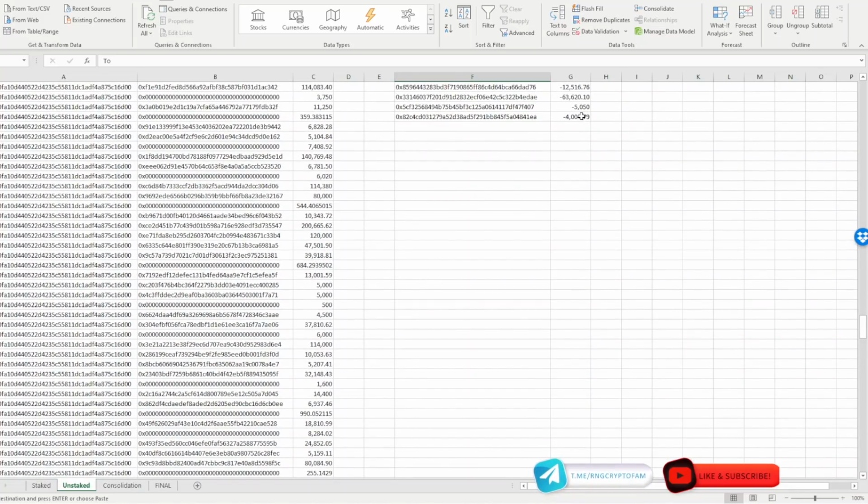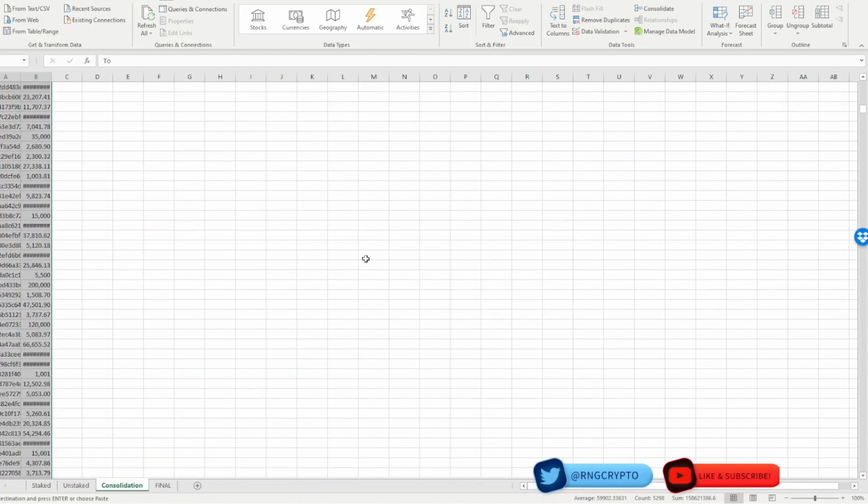Once my computer can work again, right here, Control+C to copy and add them to the consolidation spreadsheet as well.